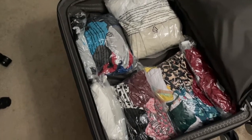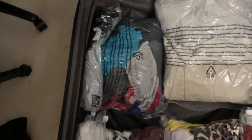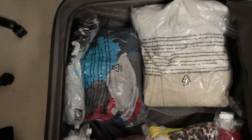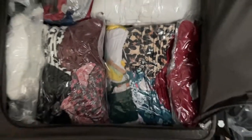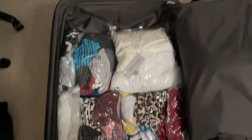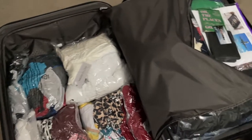All right, so bonus bag. I decided to do all of our underclothes in bag two. Actually, I might leave this. It looks like I should be able to fit the toiletries bag right there. So I'll squish everything in tight. I'm loving it.